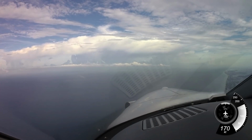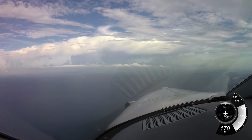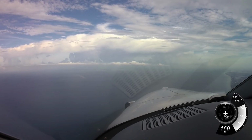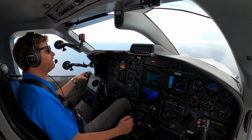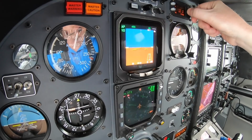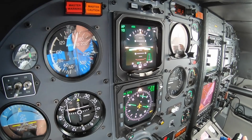TBM 851 Tango Bravo, multiple aircraft at 1 o'clock for about the next 5 miles or so along the beach, indicating 1,000 feet and below. Descend and maintain 2,000. Keep an eye out for that traffic. Descend and maintain 2,000, 851 Tango Bravo. 2,000 set up in our altitude pre-selector. Go 1,500 feet a minute down in the VS mode.